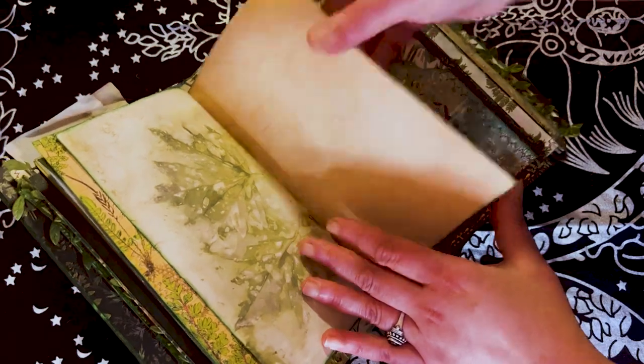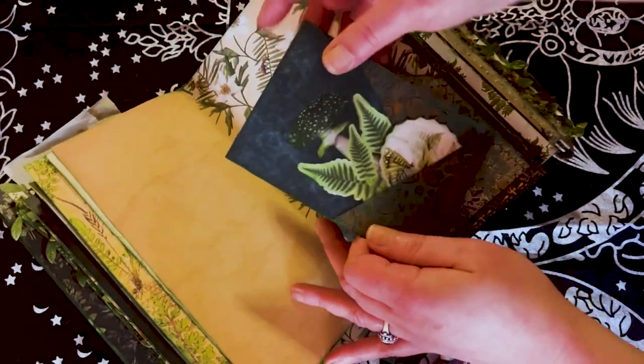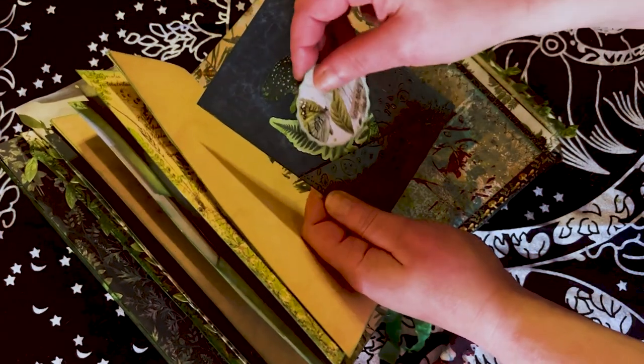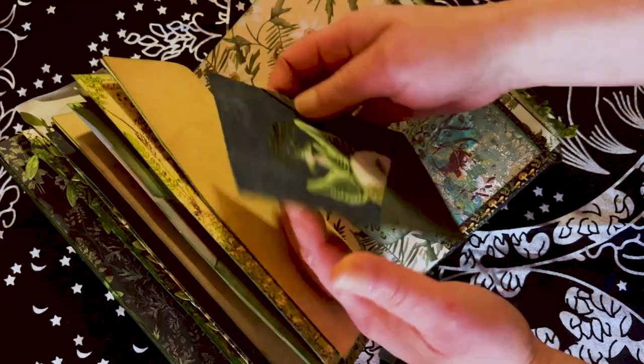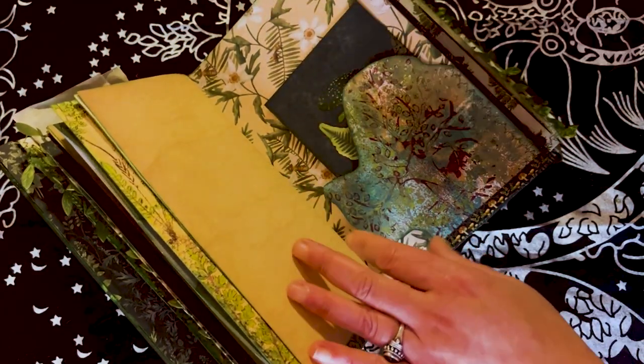Blank pages, more blank pages. Oh man, look at this. Little tuck spots in here, and on the back I could write. And then there's room probably to put maybe some more.